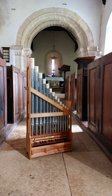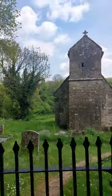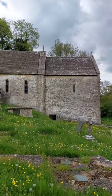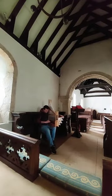Well, today I decided to go to play my organ in public, as you do. There weren't any people there, luckily. I went down this lovely little track to a beautiful little Saxon church, Saxon nave, I think. Very beautiful, sort of stumpy Norman tower. And I brought my little pipe organ with me.